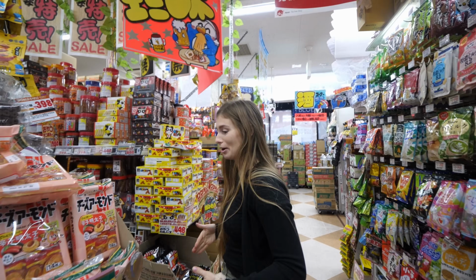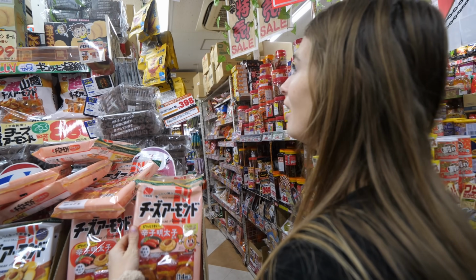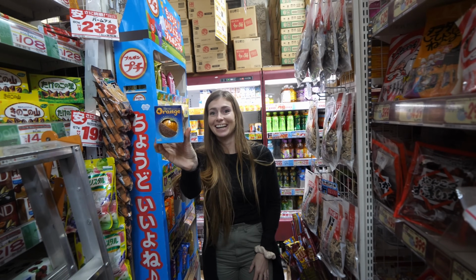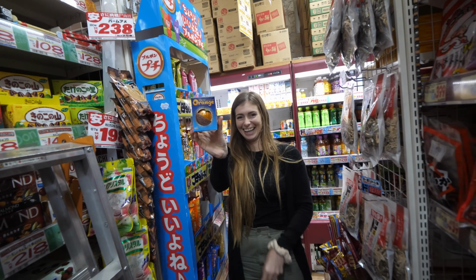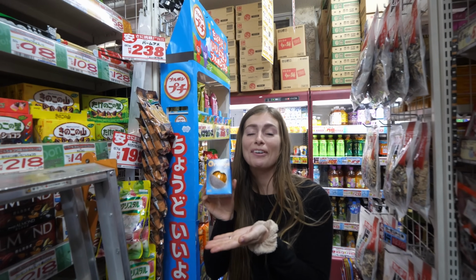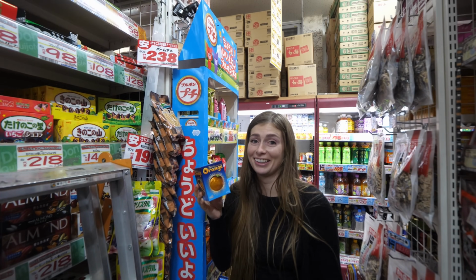What is this? Tanner's not gonna believe what I just found. Okay, are you ready? Oh my gosh, of course you do. I love these chocolate oranges, and I've only seen them in the States, not even in Europe, but here they are.